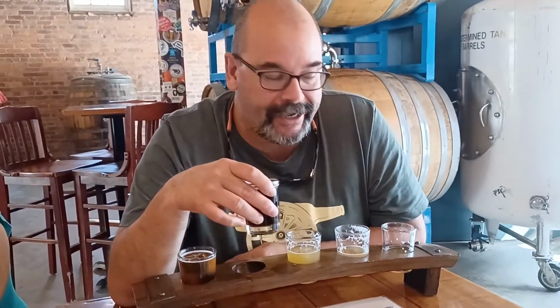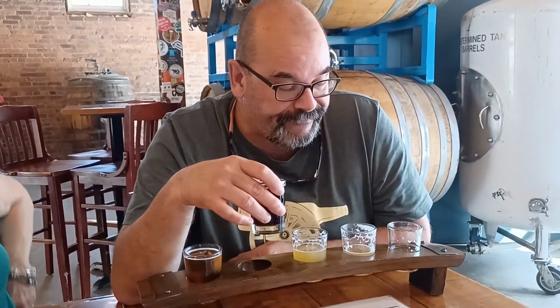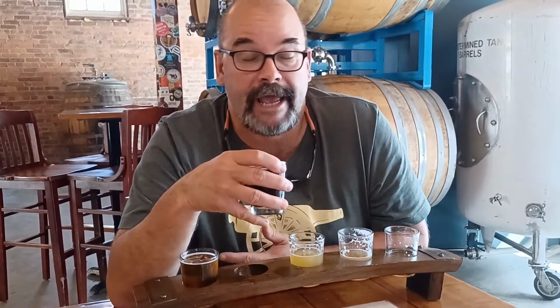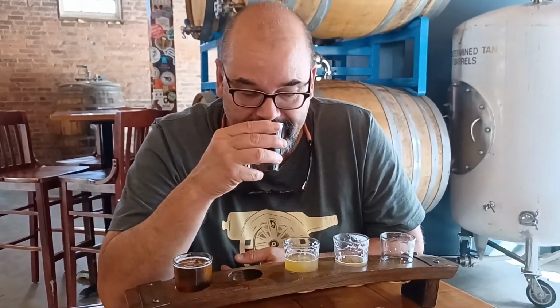Guys, beer number 4 here. This is the Black Oak Lager. It says a smooth and medium-bodied black lager with aromas of freshly roasted espresso beans and flavors of dark chocolate and caramelized sugar. That's all stuff I love. Espresso, chocolate, and caramel. How can you beat that?